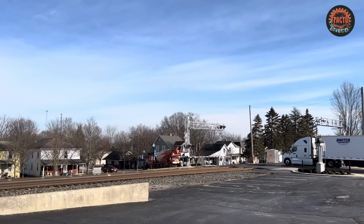Did he really think it was smarter to let a train wreck that truck instead of just backing out and damaging the signal? This guy is a genius.